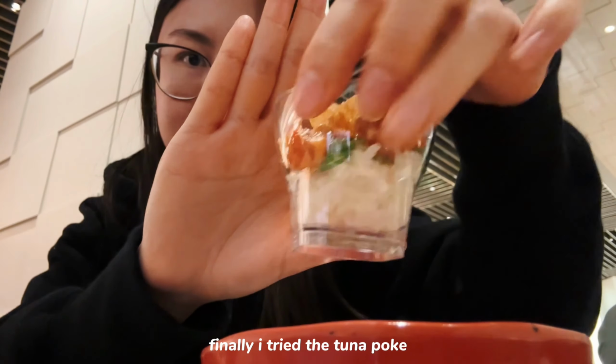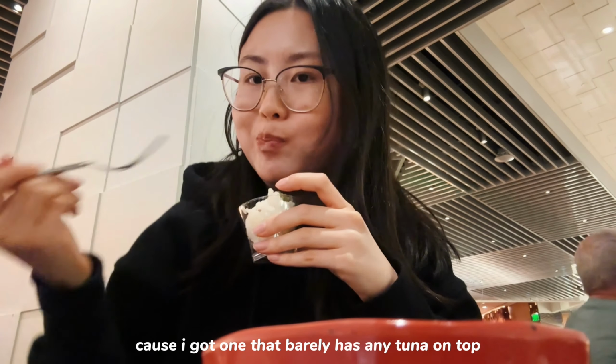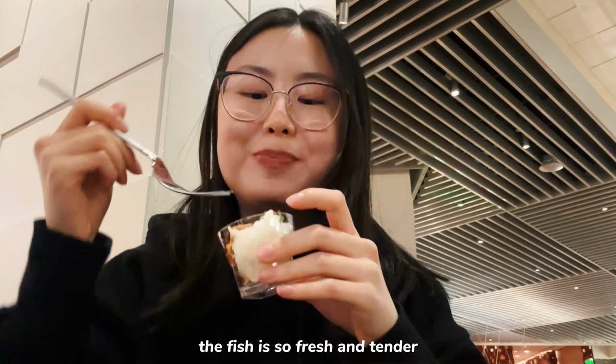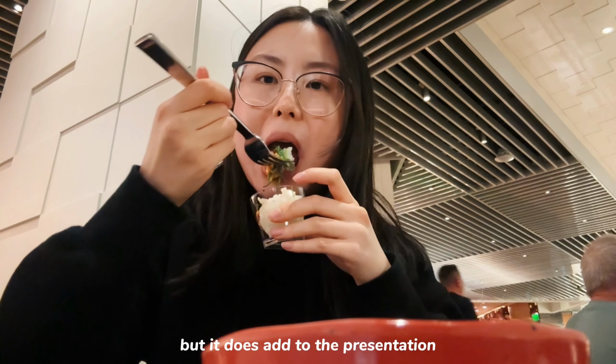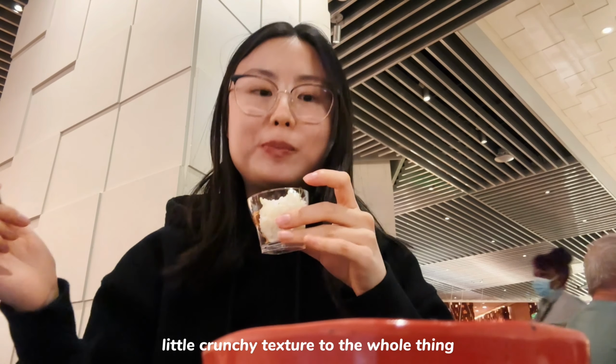Finally, I tried the tuna poke. I think I'm unlucky because I got one that barely has any tuna on top, but the flavor is still there. The fish is so fresh and tender, it just melts in your mouth. And then this crispy thing on top, I don't know what it is, but it does add to the presentation, the aesthetics, and gives a nice little crunchy texture to the whole thing.